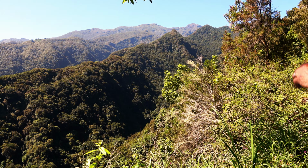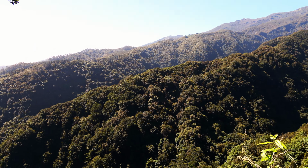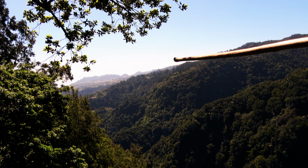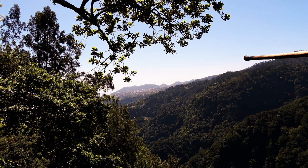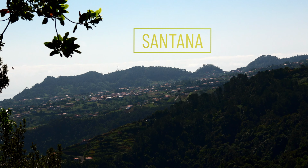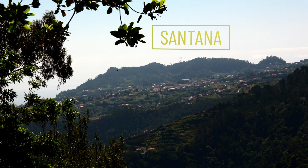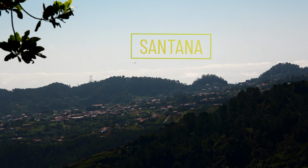But it's also possible to see, when you look in that direction, far away we can see. Look, the buzzard, can you see? Look the buzzard. The biggest bird on the island. Fantastic. You know what he's doing? He's looking for tired tourists. Nobody tired here, go away.